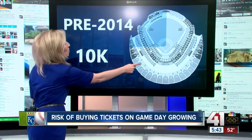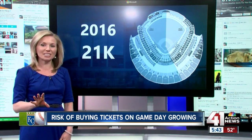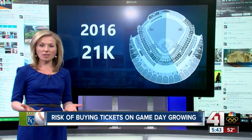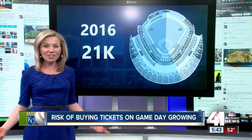But now, 21,000 seats are already taken before a single ticket is sold for most games. This is with season ticket holders and group sales. So the stadium seats about 38,000 people. That means more than half of the seats in the stadium are already gone.